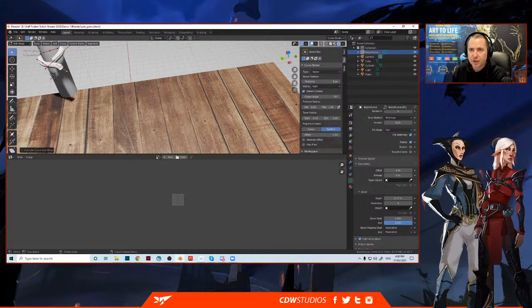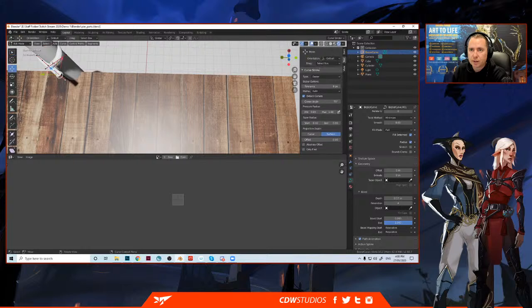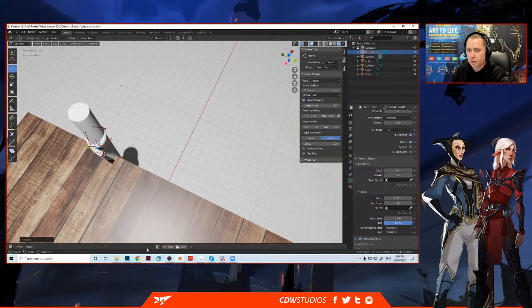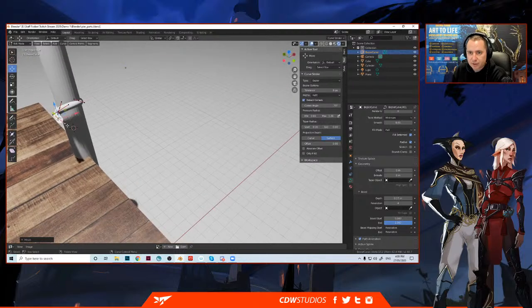Wrap that around the surface. So you can come back in here and just R for rotate, and it will rotate that around. G, just move. Sorry, I'm a bit slow at this. I don't do it all the time.